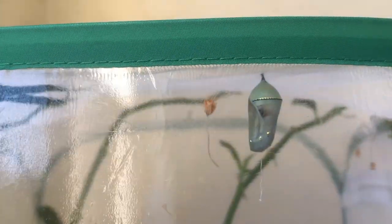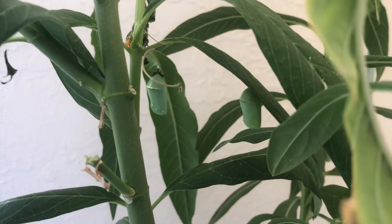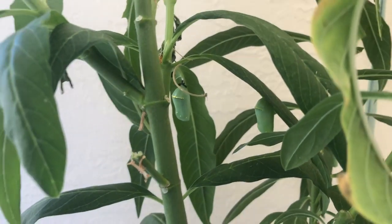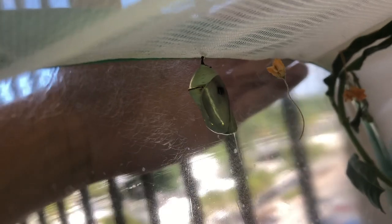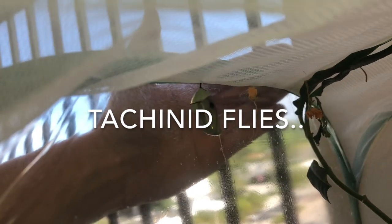Alrighty, so it's been a few days. We just checked. All of our little caterpillars are now in their chrysalis, but we've also got some bad news. This guy right here, as you can see, he's not the pretty green color that you see on these other chrysalises. And on this side, you can see there's a really big black dot on him. So unfortunately, this is our first chrysalis with a parasite. He is one of the caterpillars that we got that was much larger.